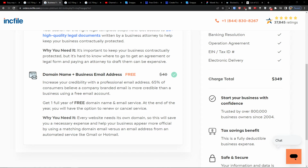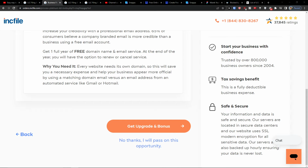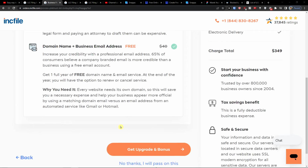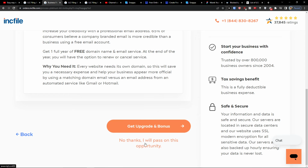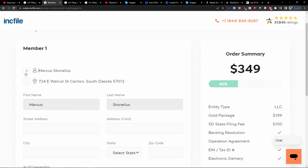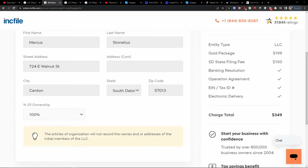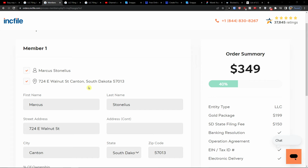All of these you're going to find here, and if you also want the high quality legal documents, you would find them right here. Then again, click get upgrade bonus, or no thanks, I will pass on this opportunity. Now I'll simply choose here the members. And then you choose here, I'm member 1, and I'll just add the main name and address.